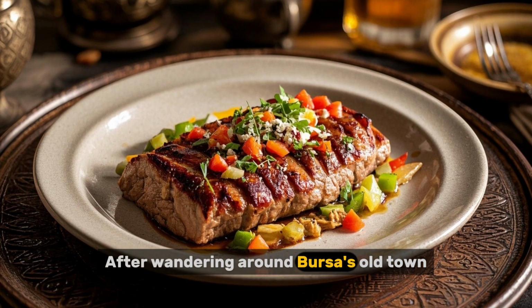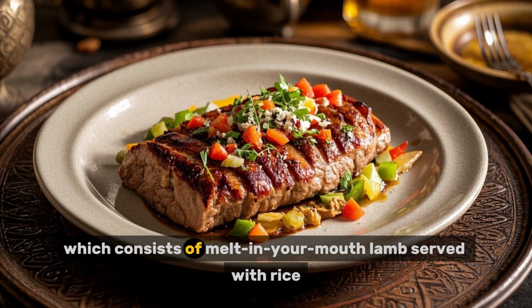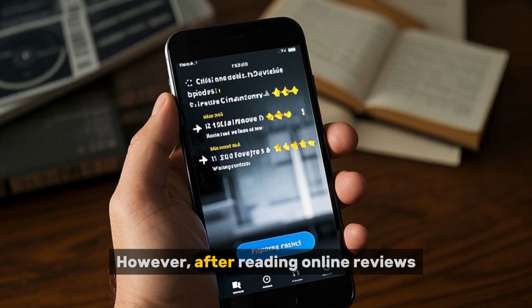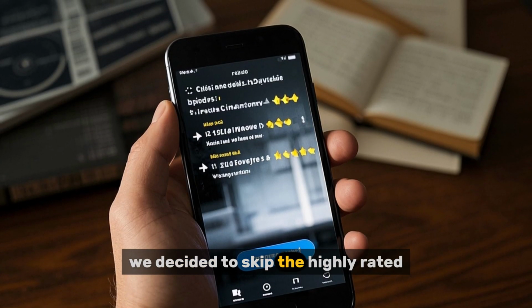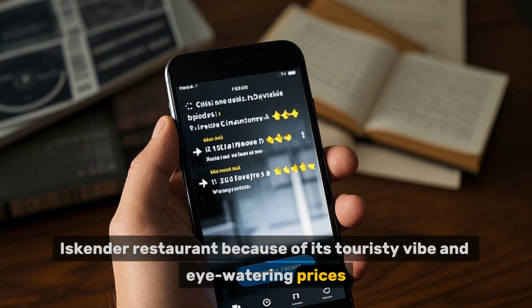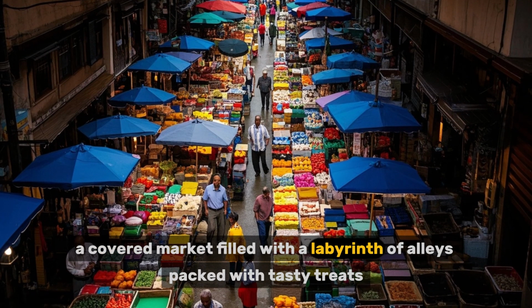After wandering around Bursa's Old Town, we had our eyes set on trying the famous Bursa kebab, which consists of melt-in-your-mouth lamb served with rice, yogurt, and crispy lavash bread. However, after reading online reviews, we decided to skip the highly rated İskender restaurant because of its touristy vibe and eye-watering prices. Instead, we headed to the Kayan Bazaar, a covered market filled with a labyrinth of alleys packed with tasty treats.